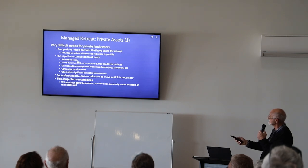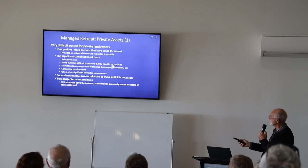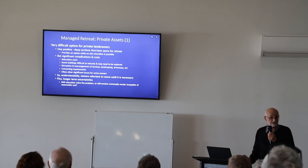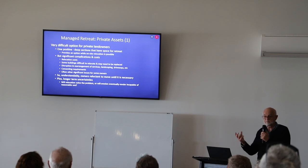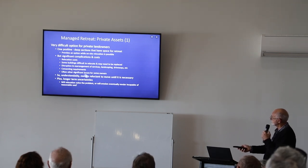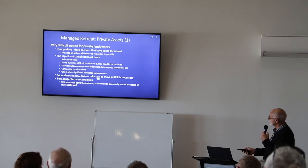Obviously the relocation costs. Some buildings are difficult to relocate, some buildings are possible to relocate, and maybe need to be replaced, which will increase the cost. There's disruption and rearrangement of services, sewerage, water, electricity, those kinds of things, landscaping, driveways. It's quite a big deal for a landowner to face. And in some cases there are consenting requirements, I'll talk more about those in the next slide, and there are often other significant issues for some owners. So it's a really difficult option, and understand that the owners are reluctant to relocate until it's necessary.